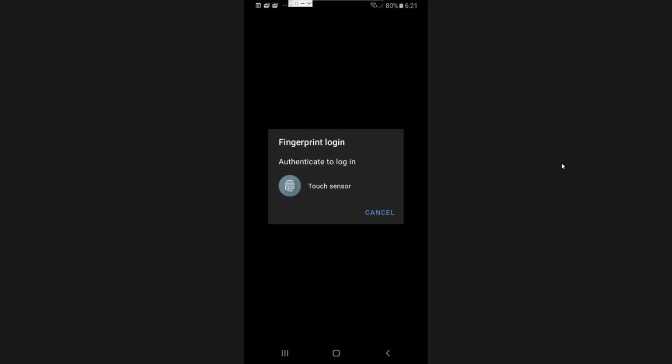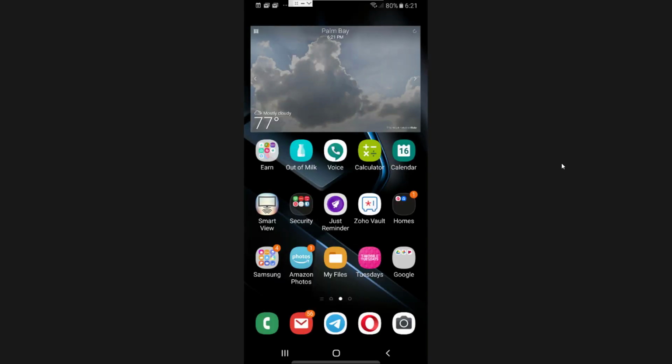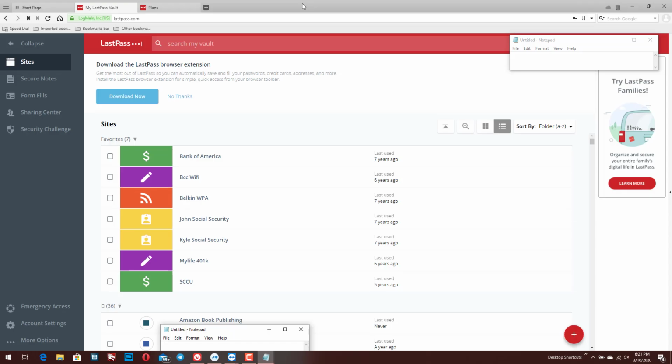I don't believe it's going to allow me to. Okay, so let's see. All right, so it's blacked out. It's not going to let me show it here, but I can go to the version on my PC.